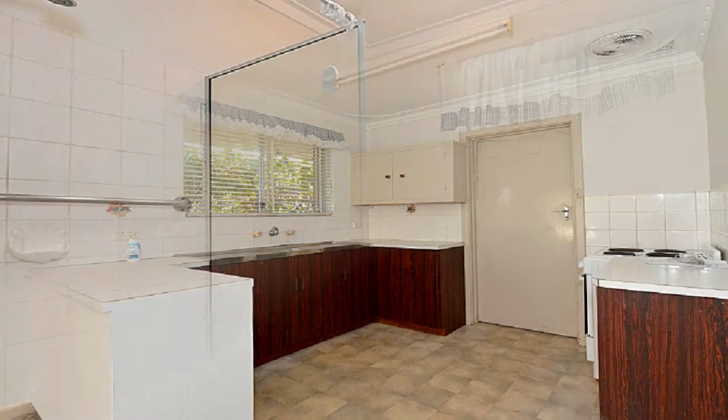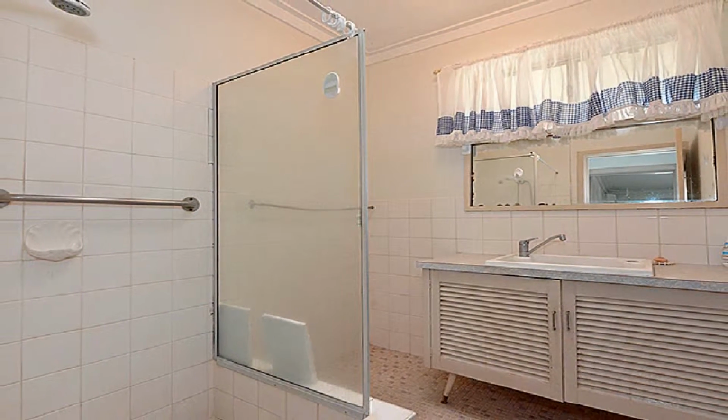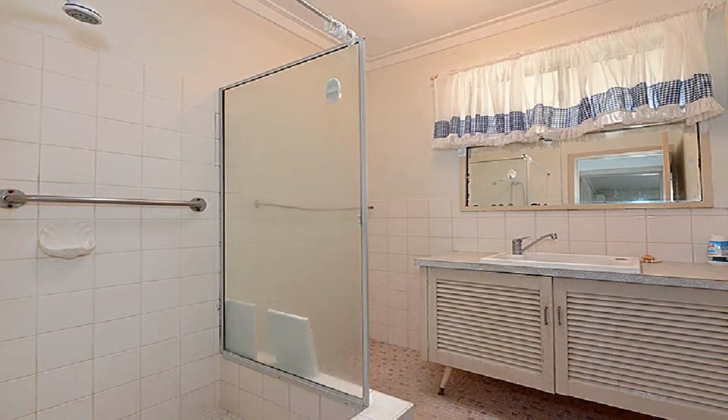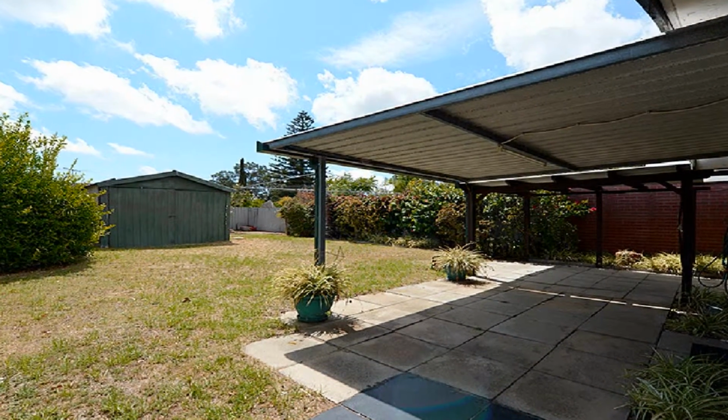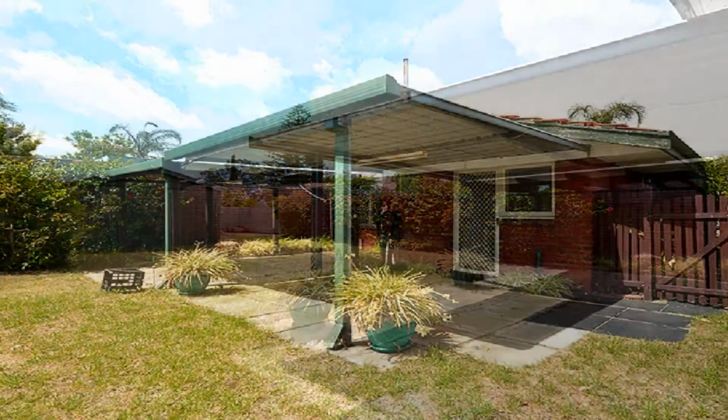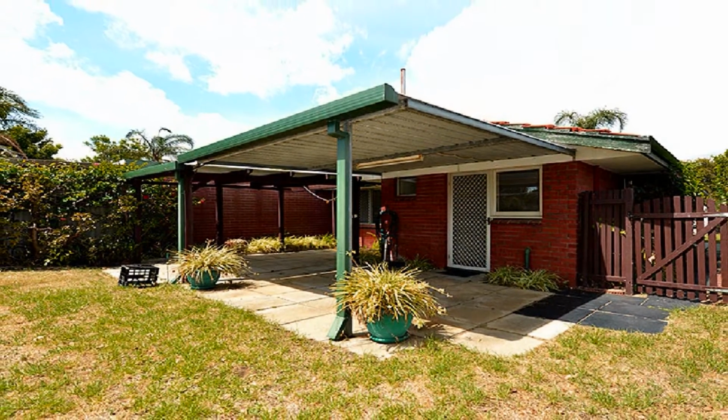The two generously sized bedrooms are well accommodated by the light and airy bathroom. Step out to the covered patio area amidst low maintenance grounds with a large powered shed.